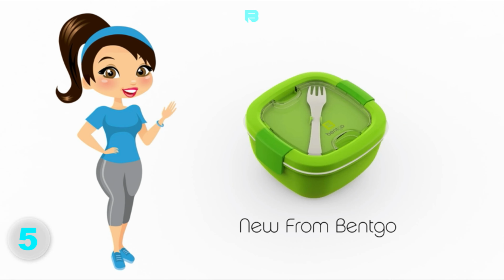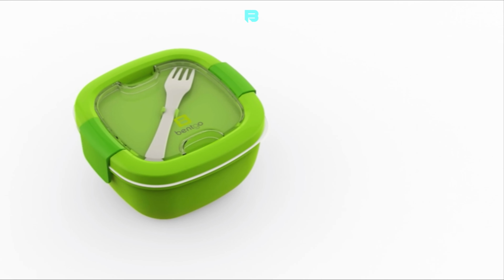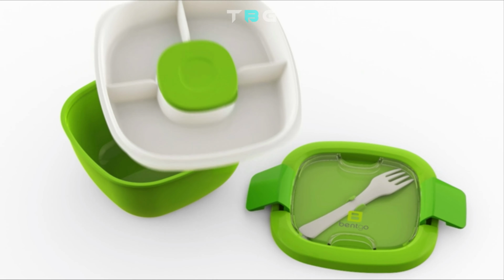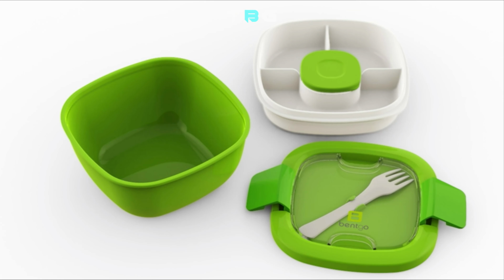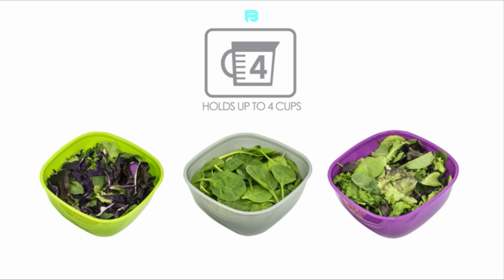Meet Bentgo Salad. Bentgo Salad is a convenient and stylish way to keep your salads fresh on the go. This innovative all-in-one salad carrier keeps your greens, salad toppings, and dressings separate until you're ready to mix and eat. With a large salad bowl, Bentgo Salad holds enough to feed even the healthiest appetites.